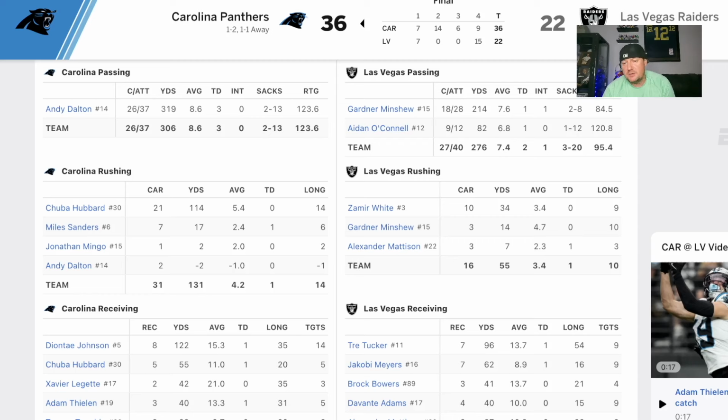If the Raiders did what they needed to do against the Panthers team that was laying eggs in the first 2 weeks of the season, then it would have been a good game script for them, but it just was not. Andy Dalton just giving the Panthers some life here is the major story, and now we've got to take the Panthers seriously. Diontae Johnson, Chuba, Andy Dalton, and now you've got to look more at Jonathan Brooks. Watch that video I did on Jonathan Brooks just the other day so you can get some more information on him.